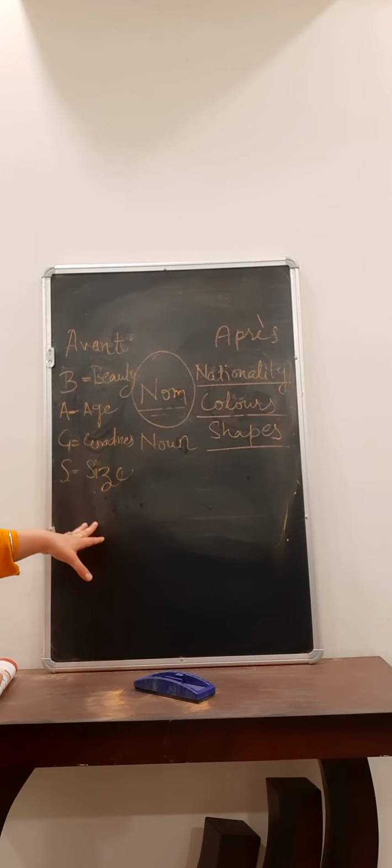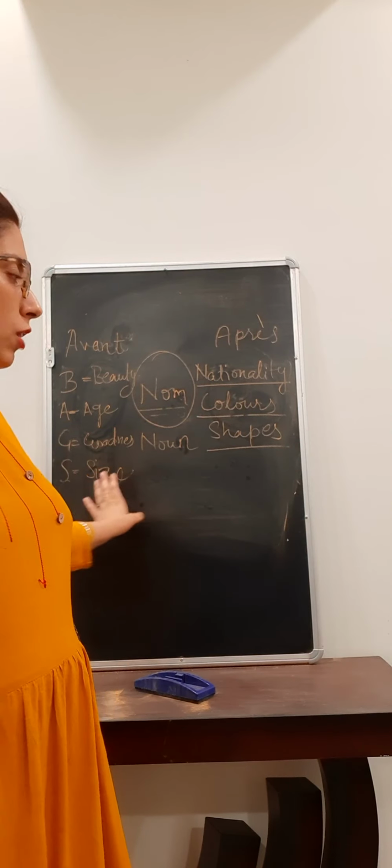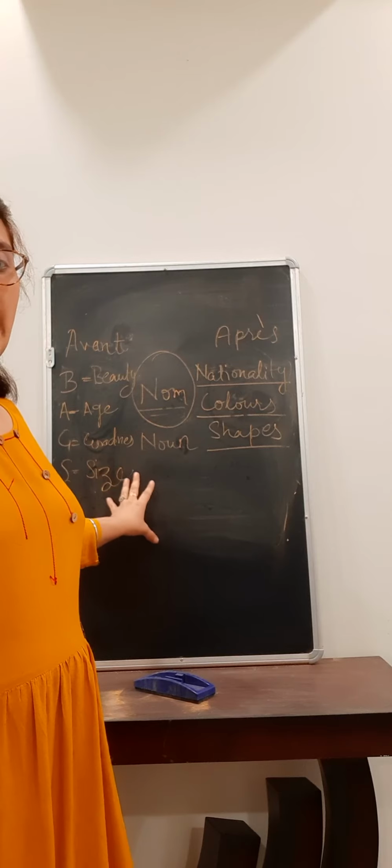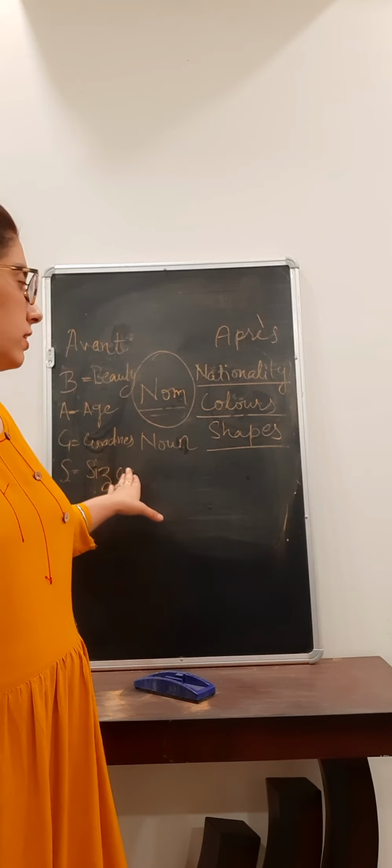And for the examples, I will take them in the next class. So till then, you have to revise the topic. Firstly, go through the different parts of your face, paste a picture in your notebook and label them. After that, you have to learn what comes before the noun and what comes after the noun. And after that, I'll explain how to implement this rule in sentences.